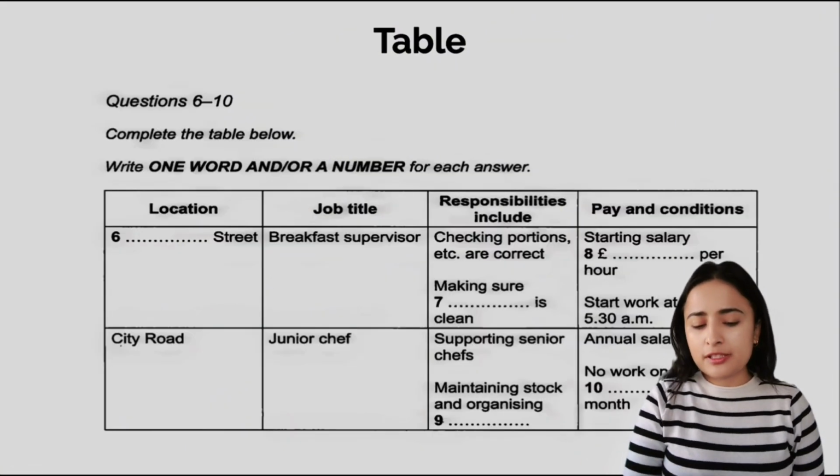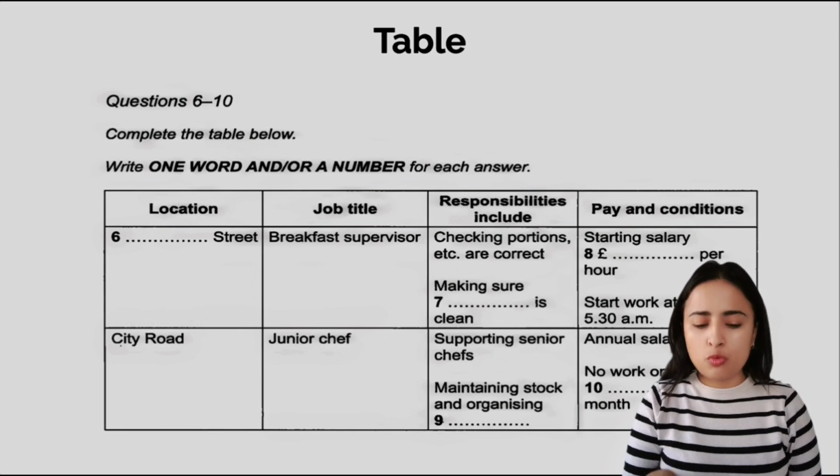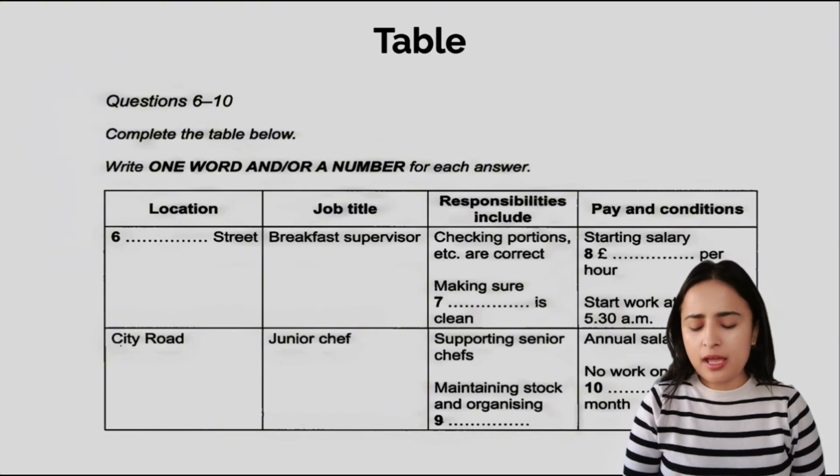Now table. This question you will find in section 1. Kind of easy, hard too.